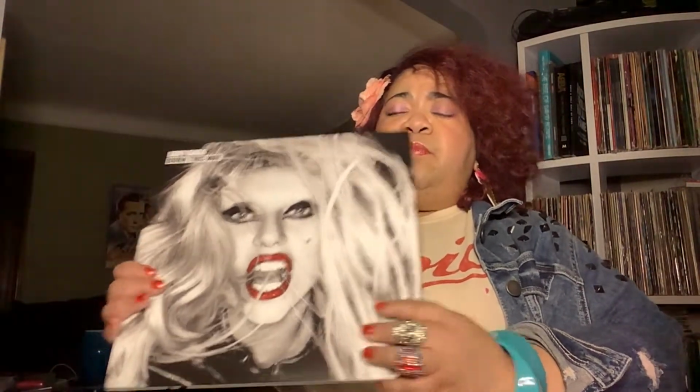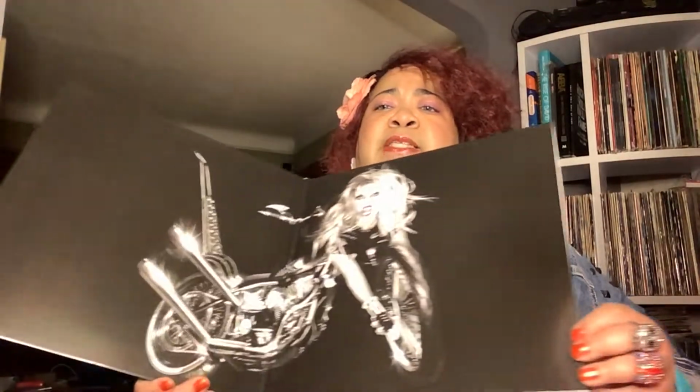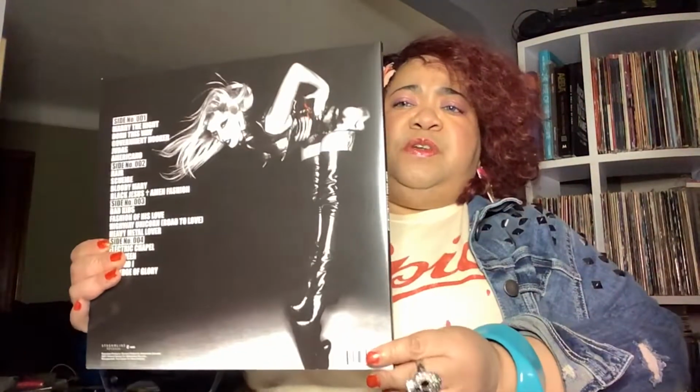But I definitely had to have it because it's something that's been out on black vinyl for a while, but I've never picked it up. So I always had the CD. And it's got a gatefold. So very cool. And of course, there's the back. So many great songs on here. Marry the Night, Born This Way, Judas. I used to love that one. Hair, that was another favorite of mine. Heavy Metal Lover. You and I and The Edge of Glory are probably up there as two of my favorite Lady Gaga songs, and that's on this one. So, 2 LP set.